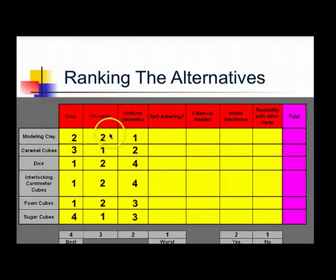And yep, the only one they gave was the modeling clay, but then they said the caramel cubes. I'm surprised the foam cubes were a 3. I would have put those at a 2 too. And the sugar cubes actually, I don't know. But the dice and the interlocking cubes are the best.